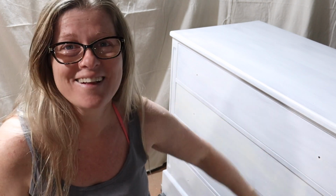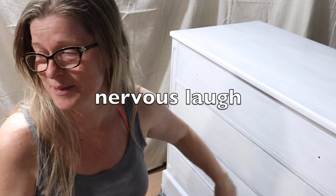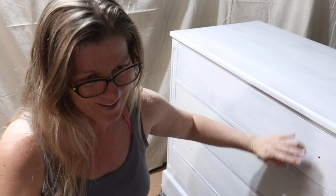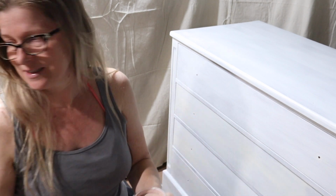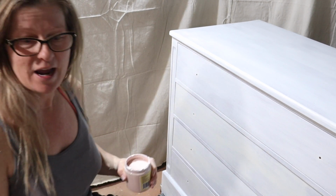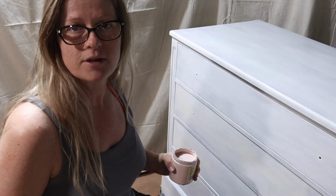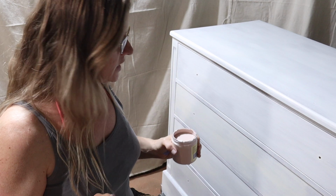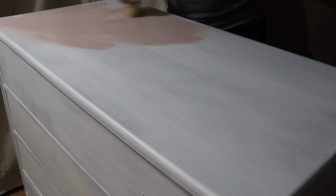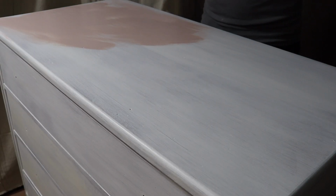So let's try to recreate this picture that my daughter loves. Oh, I hope I can do it, but wish me luck. I'm having a crack at it anyway. I want brush strokes. I want it to be like a chalky textured finish, and so I'm going to go in every which direction.